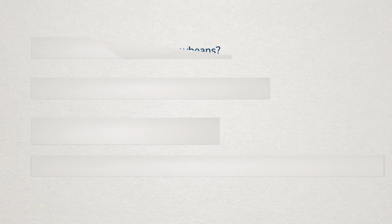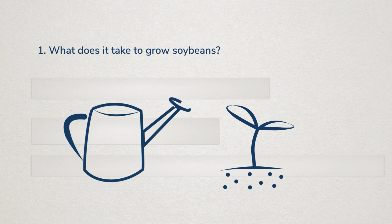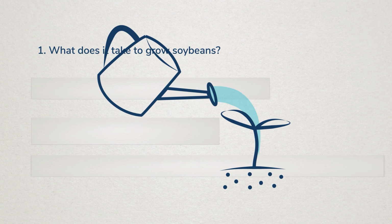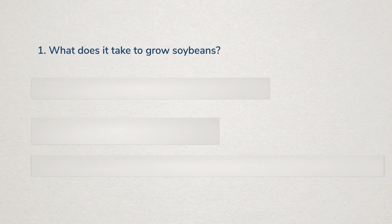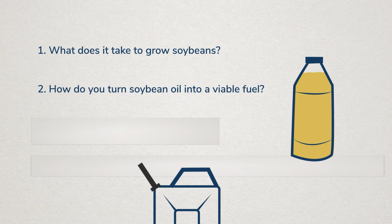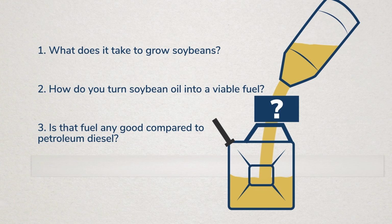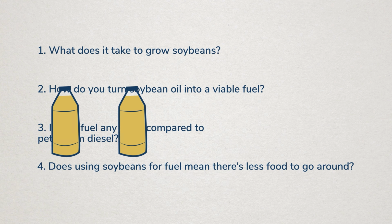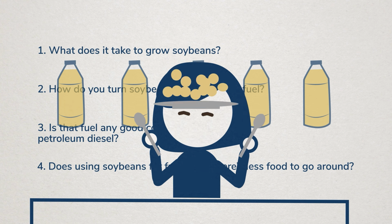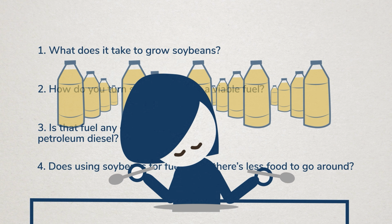1, what's growing soybeans like in the first place? Because if it's a super fuel-intensive process that really taxes the soil, maybe that outweighs the benefits of biodiesel. Question 2, how do you turn soybean oil into a viable fuel? And also, is that fuel any good compared to petroleum diesel? And finally, does using soybeans for fuel mean there's less food to go around? Because soybeans are a major food source for both people and animals.